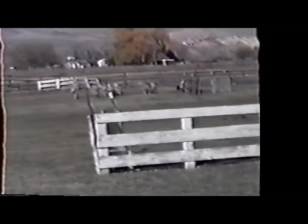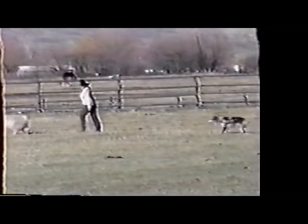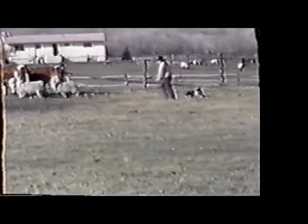She's sent him back after these sheep now. She's going to go down and use him to sort at the gate. But he'll work any kind of stock too. See how easy he handles? When she sits down, he just drops. Really a nice kind of a dog. Just wants to be a friend. This is the friendliest, most loving dog I've seen in a long time.